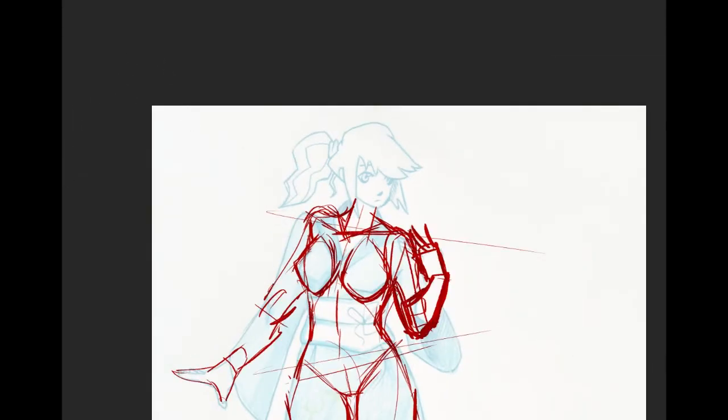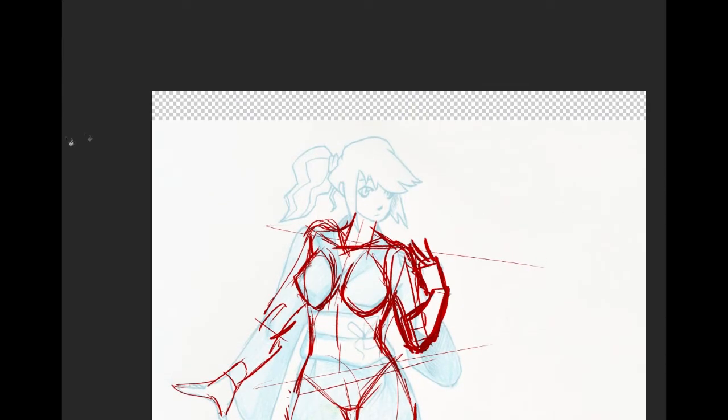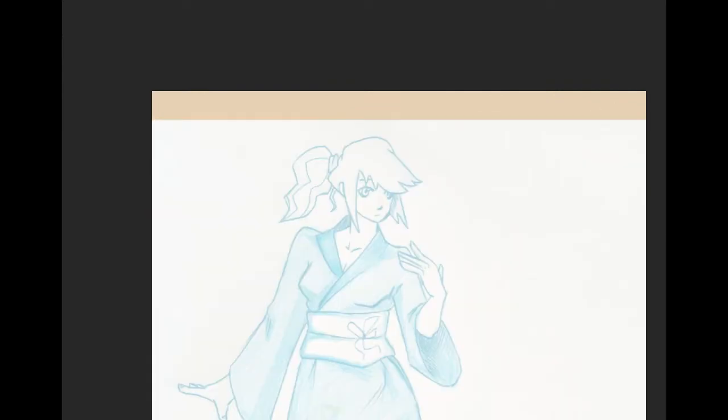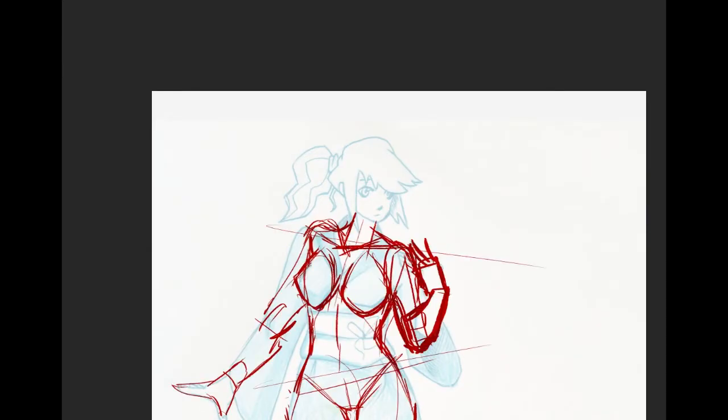So her head is a little teeny. I'm just going to higher here. Just make this the same kind of color. Oops.